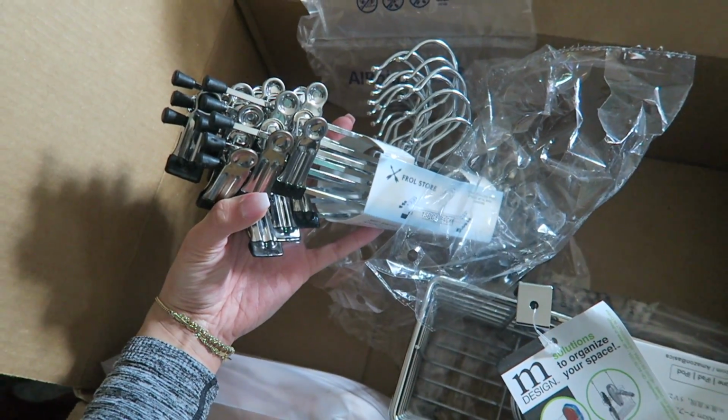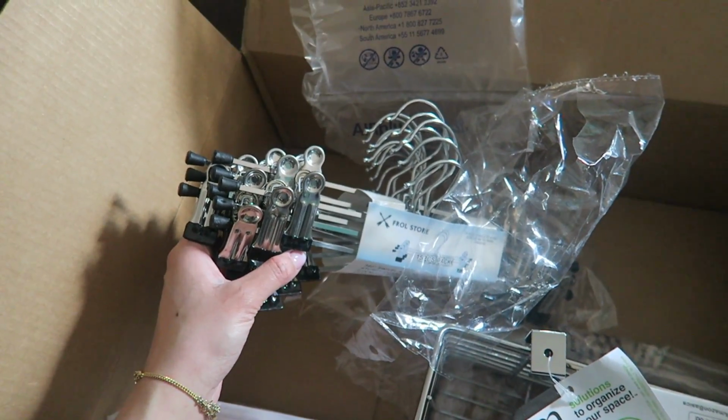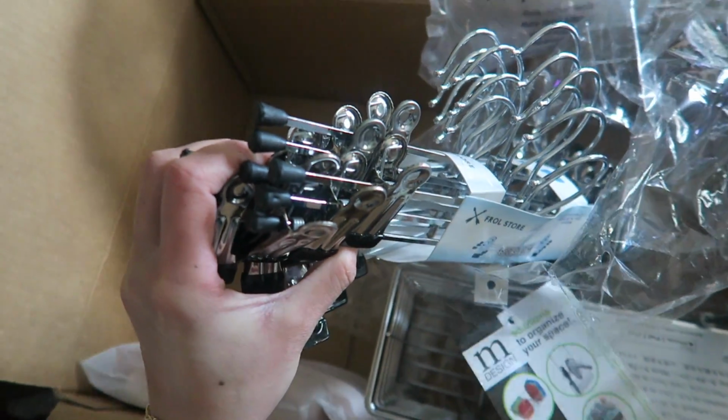Right now in my closet I fold all of my pants, but there's not really many shelving spaces in the closet, so I'm gonna start hanging them all. So I just got this pack. I think it comes in a pack of 15.